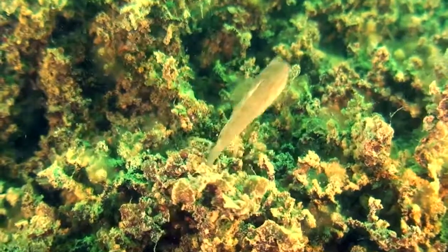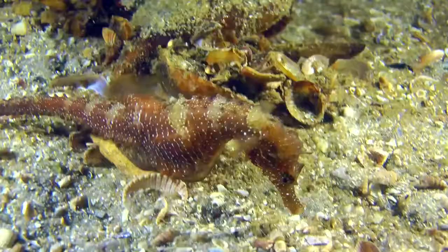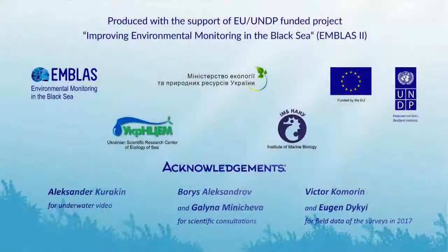What will be the future of the fields? These corals of the Black Sea? Further tender restoration or disappearance into the darkness? That depends on us.